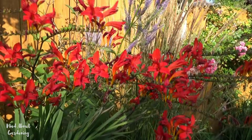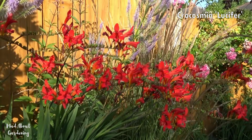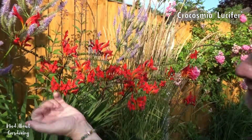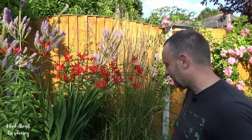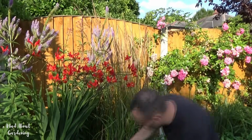My favourite Crocosmia is Crocosmia Lucifer. I really love this one. I like it because of the lovely fiery red flowers, because red's my favourite colour, and secondly I like the height of it. I love tall plants, and this is tall. This really does it for me. Absolutely amazing. It does spread over time, but it's one of those that benefits from one of these rings.